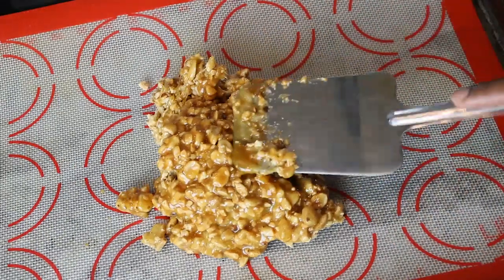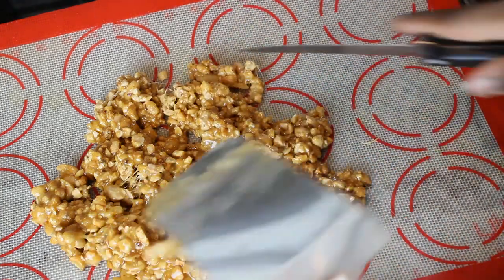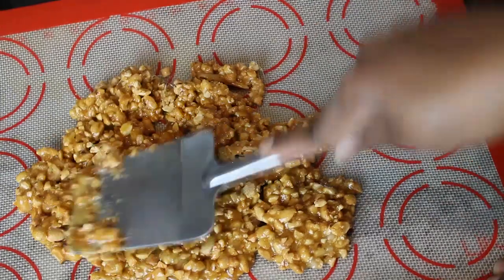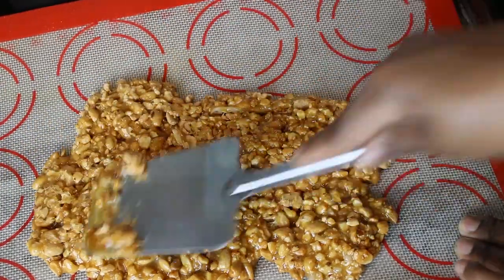And I moved really, really quickly. I had my baking sheet ready, and all I'm doing is flattening it out. You will notice that it will stick to your utensil, whatever you're using. So what I did is I just sprayed it down with a cooking spray, and that does help it to stop sticking. And it is still really hot right now, so that's why I'm trying to maneuver everything.